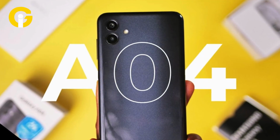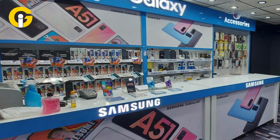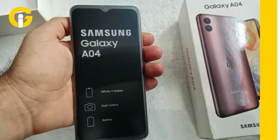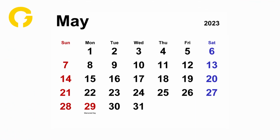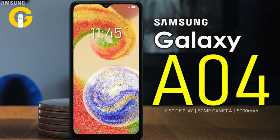Samsung Galaxy A04 review, compelling at a glance with VoLTE. Although the smartphone market is flooded with entry-level and pocket-friendly options, the Galaxy A04 is a smartphone by Samsung that might catch your attention at a glance. The leading Korean manufacturer launched the middle-tier handset in May 2023 with specs like 4G connectivity, a dual-camera setup, an HD Plus display, and a 5000 mAh battery.